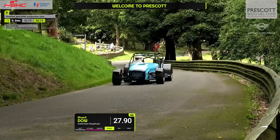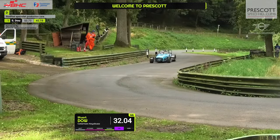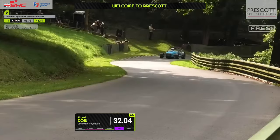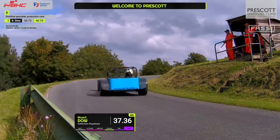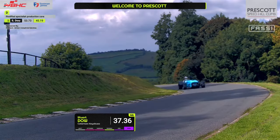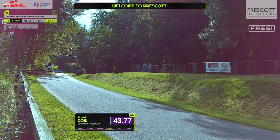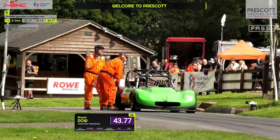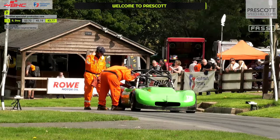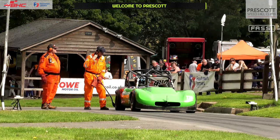Stuart Dow, this is a modified specialist production car. Now, it's Class D, because it looks like a Caterham, but it actually has a motorcycle engine, a Hayabusa engine in it, so this fits into the modified class. It's on racing slicks. He's flying around. He's all Billy No-mates today, with nobody else in the class with him. And a 43.77, so that laid down a bit of a time. Now we've just got a slight delay on the start line here.